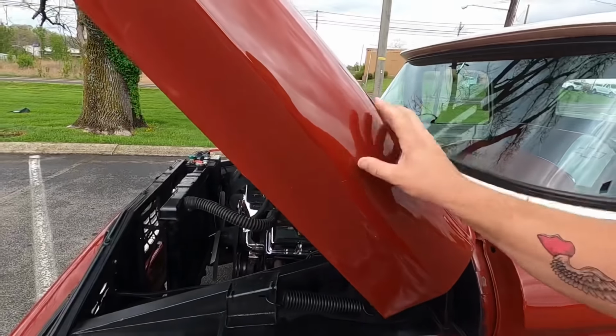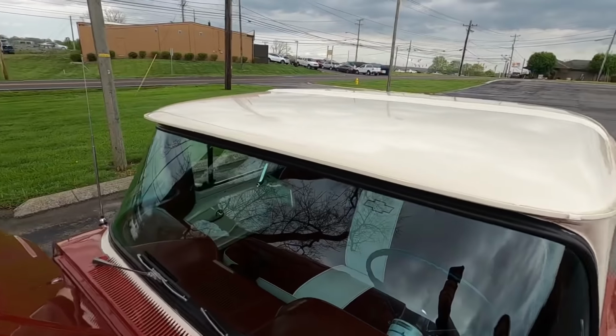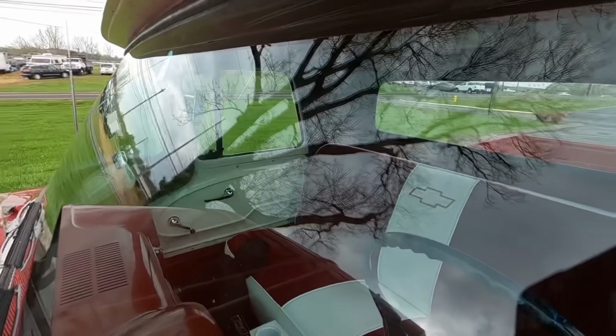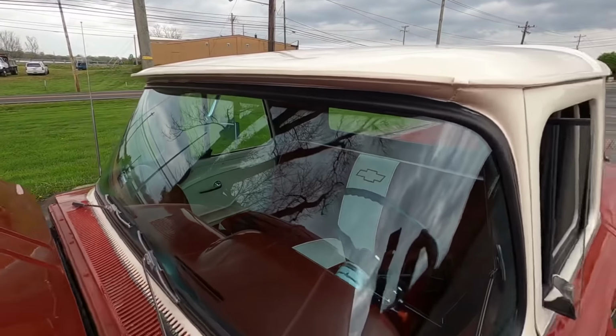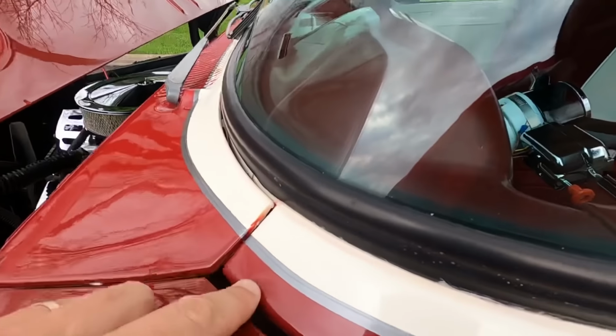We'll be going over the hood here shortly. Let's come back up over the front windshield. Light scratch. You can see it coming around here. It's very light. It could almost be taken off. Looks like they put a pinstripe around the cab area.